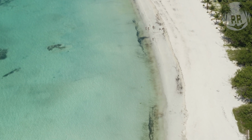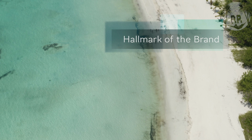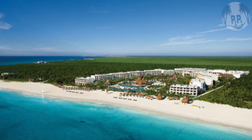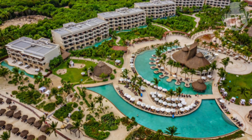Number 2, Secrets Maroma Beach, the Secrets location that everyone knows about, the hallmark of the brand, which isn't a surprise because they've done everything right here. It feels intimate without being too small, it's luxurious but not stuffy, just a really ideal resort for an all-inclusive getaway.